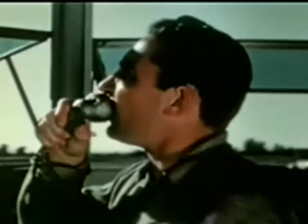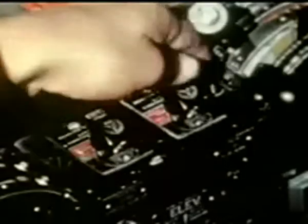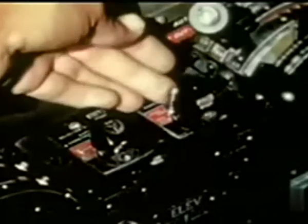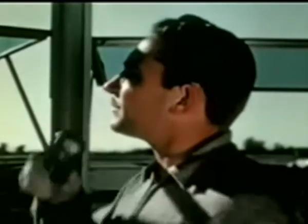How about setting the controls for unfeathering? Feathering switch in normal position. Manual propeller switch in fixed position. Right governor control in low RPM. All set and smooth as silk. Nice going. Now circle for landing.